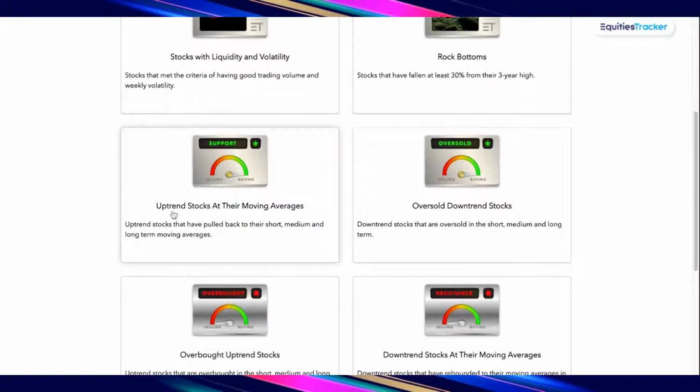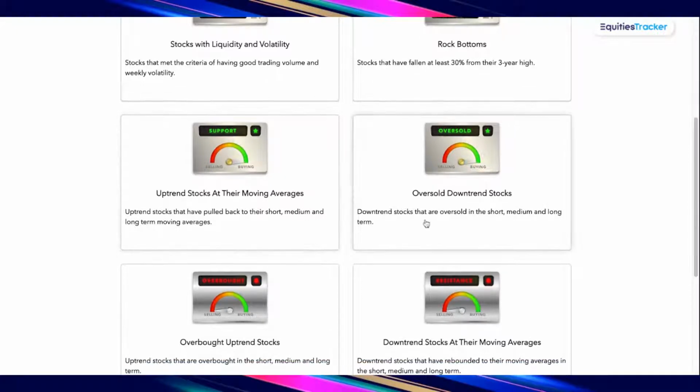Then we have also others based on technical. So we have uptrend and downtrend. So this is for those who know about technicals, you probably will be able to understand the terms that we mention here. For example, we have uptrend stocks at their moving average, which means that first of all, the description itself says that these are stocks that are moving into an uptrend, okay, and they have pulled back to their moving average. So this is like price has actually dipped, okay, while it is still in an uptrend.